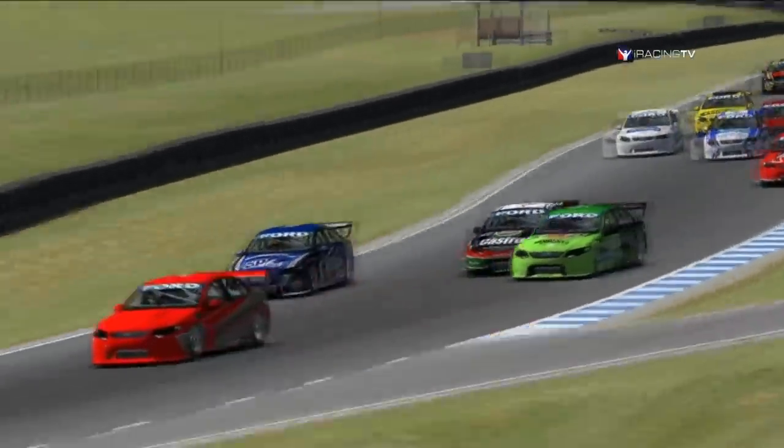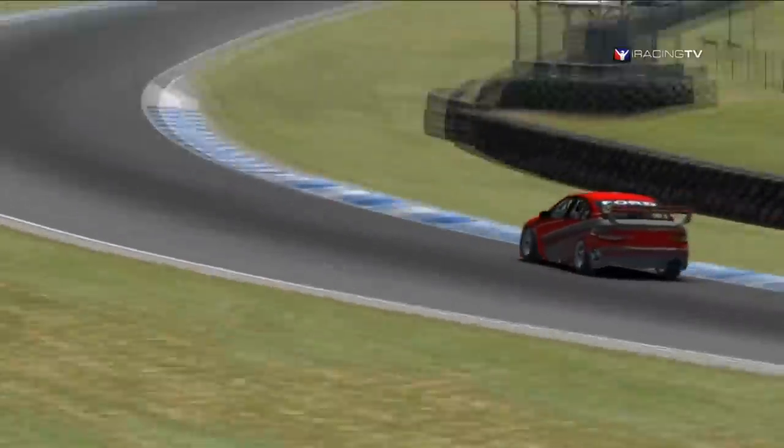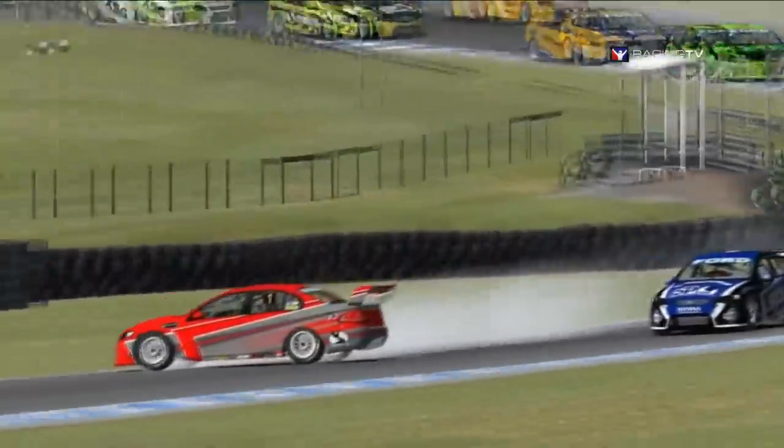It's really cool to be able to race that at Phillip Island, and all the braking points and gear changes are the same, and the times are really close as well. So we'll continue to make that better, and when Bathurst comes out soon, that'll be awesome as well.